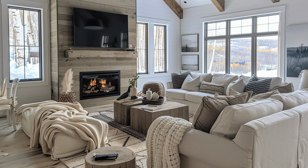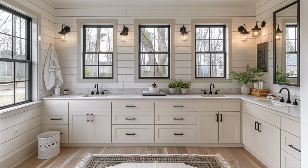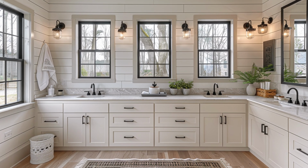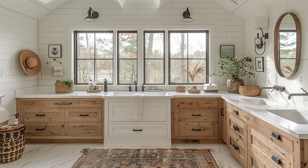A large, white farmhouse sink is located beneath the window. There is a large, light brown butcher block countertop island with several plates and cups on it, perfect for dining. The style is slightly minimalist yet rustic in design, emphasizing natural elements.